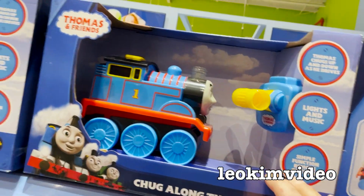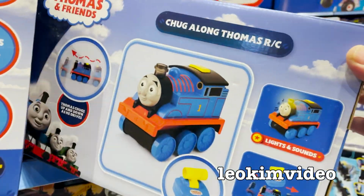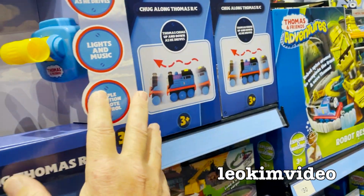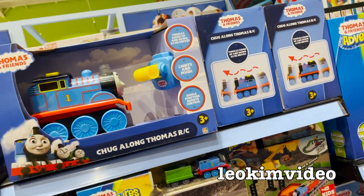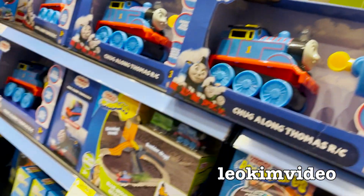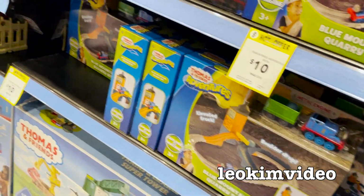Chuck along Thomas, okay. These are the sort of Thomases I never saw in other retailers, and that's sort of why I liked Toymate. You know, when we lost Toys R Us, we lost a big chunk of seeing, I call it, the weird stuff. And sometimes the weird stuff is the good stuff. You can see what's here, some more Thomas Adventures. Some more Thomas Adventures going on here.